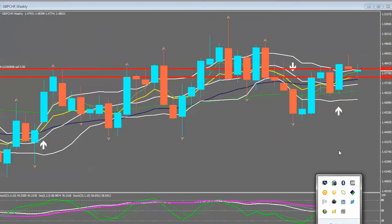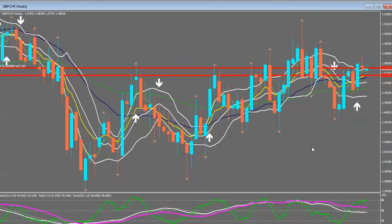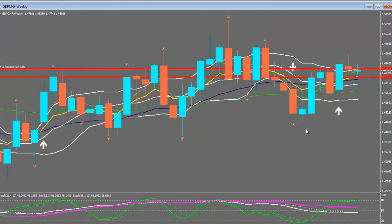Here's our weekly chart. We've been trending long on the weekly chart, making higher highs and higher lows. Nice deep retrace, and then two impulsive bullish candles to the long. So there's going to be a good long setup here.